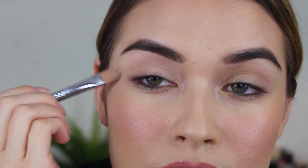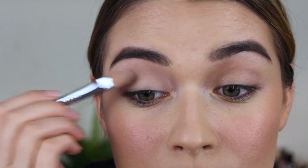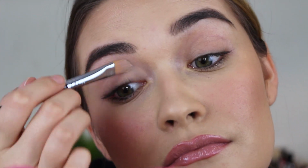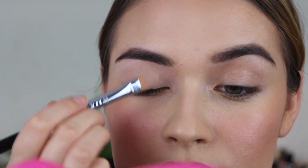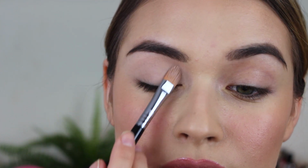I'm gonna tell you guys another reason why I like this product so much and I'm raving about it. This right here, the e.l.f. Putty Primer, does not crease and does not set into those deep set wrinkles or deep set lines in the eyes. So if you have eyelids similar to mine, I do really recommend this.